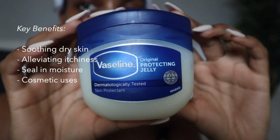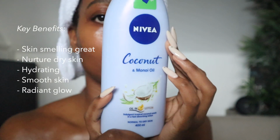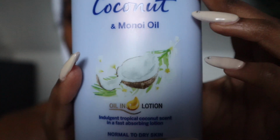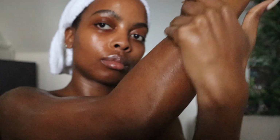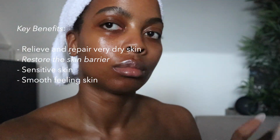Then I go in with my Vaseline. Now some people may say Vaseline is way too thick, but I love it and I use it very sparingly just to lock in moisture and prepare my skin for the other oils and lotions I'll be using, such as this one from Nivea with coconut and monoi oil. Again, I love using oil-based products during this time of year because your skin is just going to be feeling divine, and this smells so good. So yeah, again, because I'm using a lot of products, I use it very sparingly so that my skin isn't extremely greasy. And then finally, I go in with my Aveeno body oil.